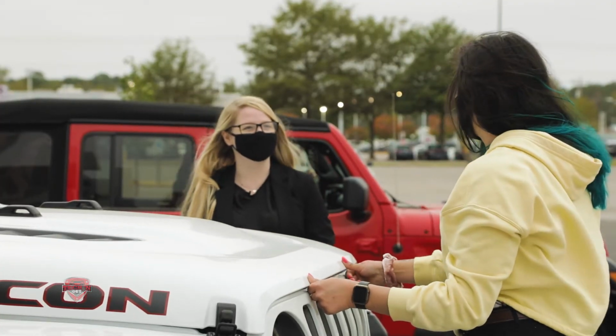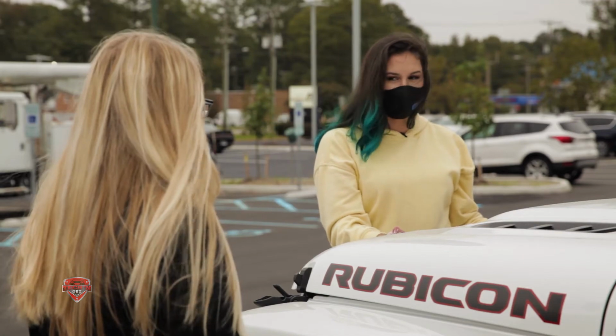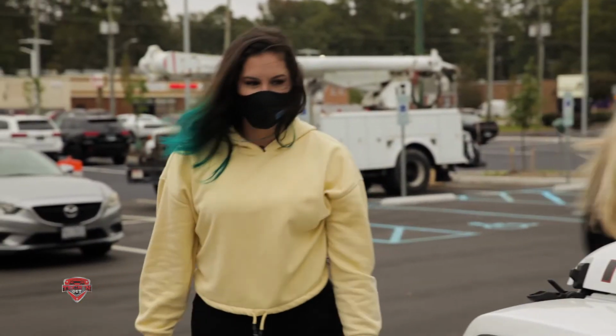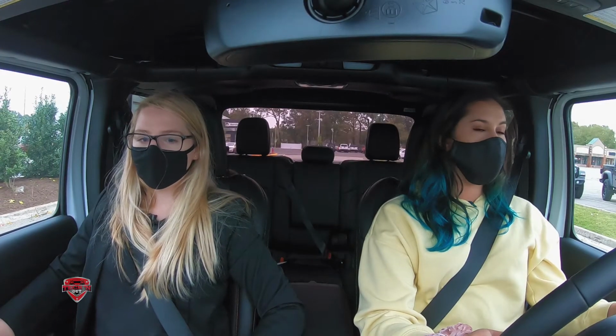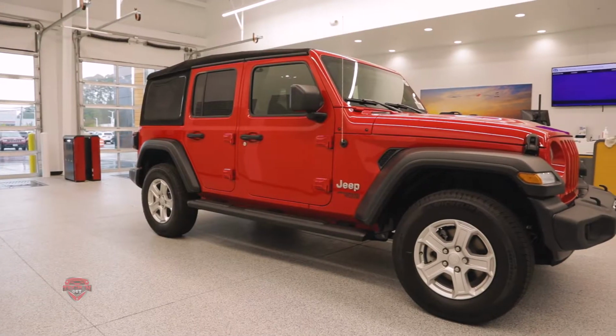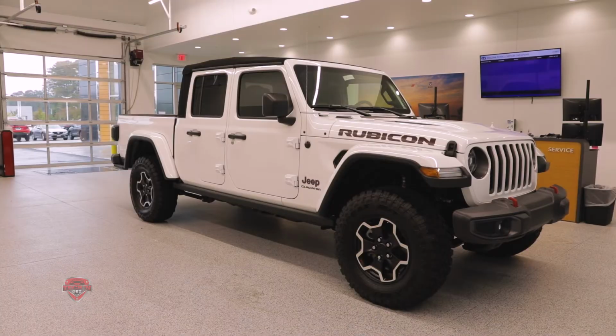Hey, I see you're checking out the new Jeep Gladiator. Yeah, I was just checking out the engine. You want to go for a ride? Absolutely, let's do it. Okay, so we're in the new 2021 Jeep Gladiator. You and Jacob took out the Wrangler Sport S. So what are some of the differences between that and this Rubicon?